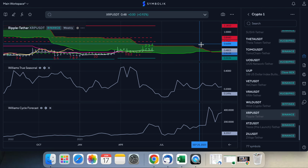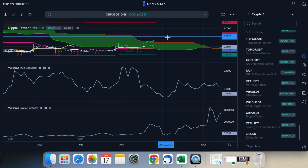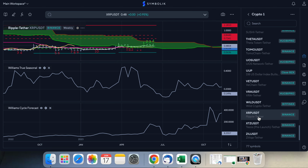XRP, it's on a 4 count up. It's in the middle of the cloud, but I would look for it to come test the top of the cloud, probably somewhere in that 60 cent zone first. Hopefully it could bust through that cloud, and I'd love to see it come up there in this dollar zone, but I still hold a little bit of it.